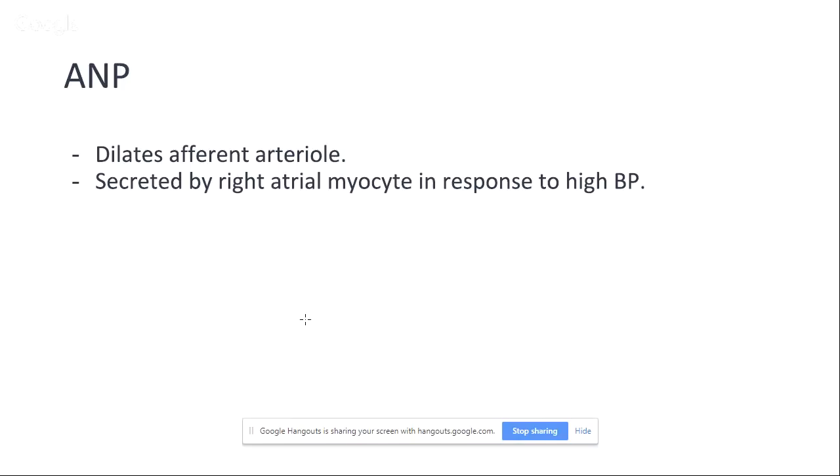ANP is described, I don't know if you had the same lecture as us, as the only good guy in hemorrhage or anything that's putting a lot of stress on your heart. All your normal mechanisms are going haywire and actually causing a kind of vicious cycle. Everything's getting worse, but your ANP and I think your BNP as well are the only hormones trying to do the right thing and maintain homeostasis.